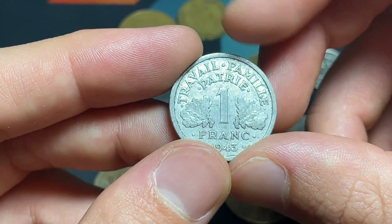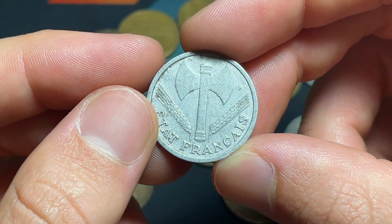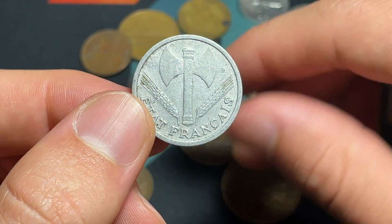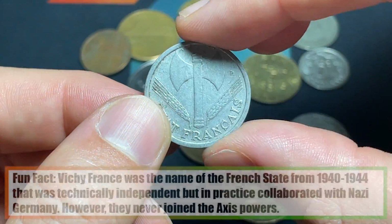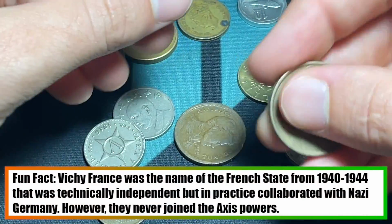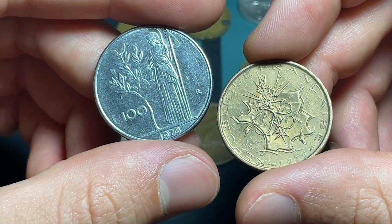1943 Travail Famille Patrie. That means it was the Vichy French government, and I'll give a little more information about the Vichy French, but they were in power during World War II when the Germans put in a puppet government essentially to govern. And then here's back to the normal 10 francs.